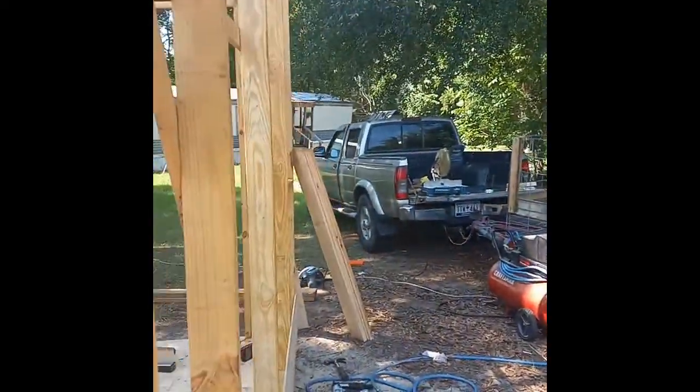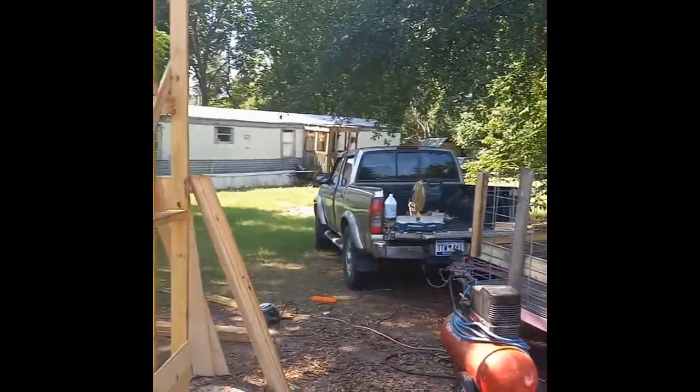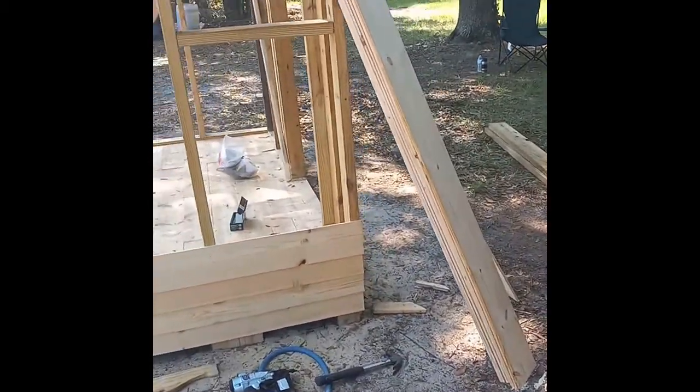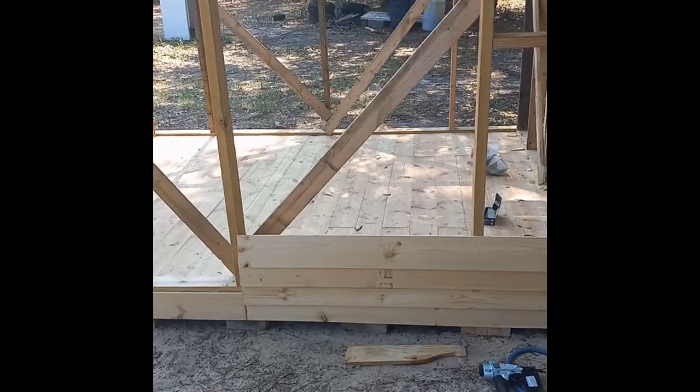Do the same thing on here. It's going to be a good bit higher, maybe a little additional storage, place to park the lawnmower and all. It'll be closed on the back side and open on the front with probably just a standard wire gate or something, just to help make it a little secure.